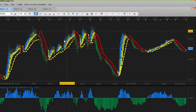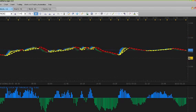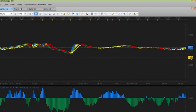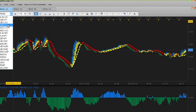I don't want to see a lot of this. I don't want to see nothing but this. You know, if I'm actually zoomed out now and it looks like this, then that's just something I don't trade. I think the Euro CHF looks like that. Do I have that on there? No, I don't.